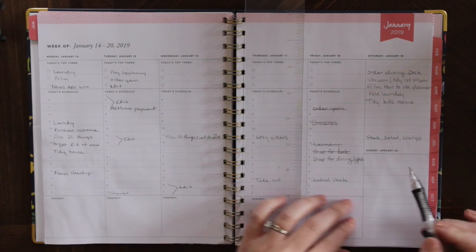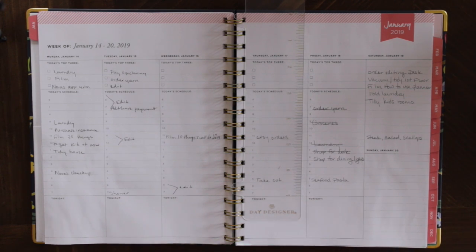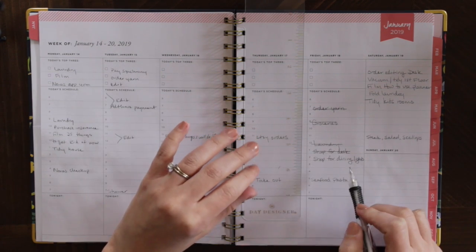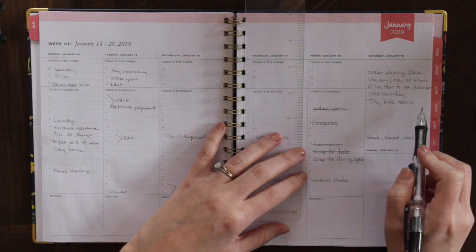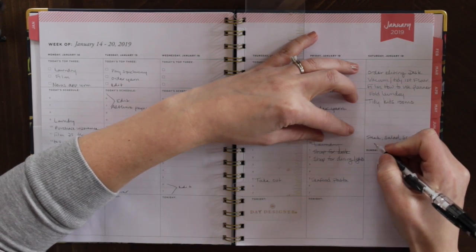And then I had to shop for dining room lights because we are planning on doing a simple remodel in our dining room. We need lights above our dining room table. We have a ceiling fan right now and it's hideous, so I shopped for those, but I didn't find what we needed exactly. So I am going to write that down here. I'm going to shop for them with my husband tonight, so I'll put it towards the lower end of the day.